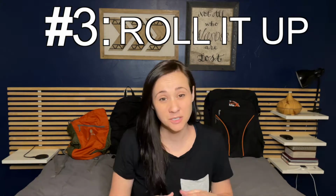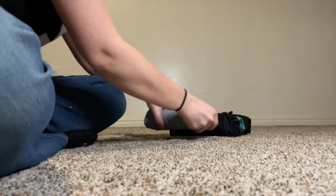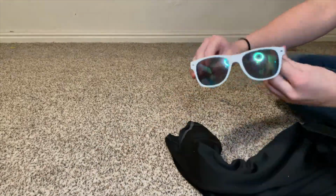Number 3, to be really space efficient, with all of your clothes, roll them up really tightly. You can also use them to keep some of your more fragile items safe. If you're really worried about rolling up your clothes and making a lot of wrinkles, they do make the Downy Wrinkle Release Plus in a travel size, and this stuff is awesome.